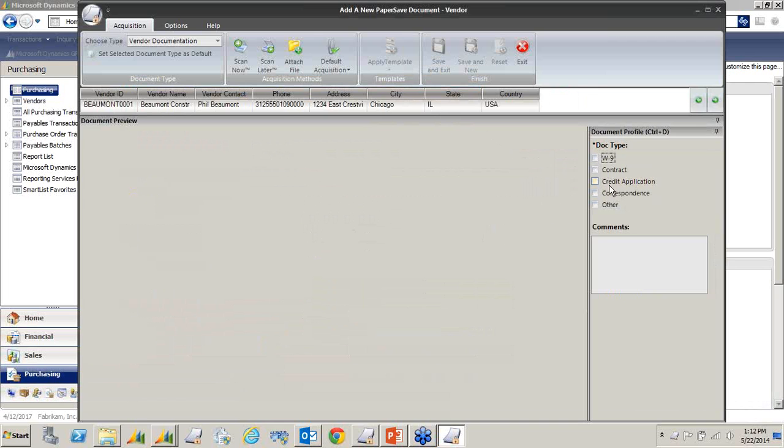Now, over on the right side of the screen, we can see different document types. These document types are user-defined. So here for a vendor, we are giving a user some structured data from which to select. So if I'm adding a W-9 form or a contract or whatever the case might be, I can categorize it. And then maybe I want unstructured data because I want a user to be able to add notes or comments that they might want to search on later.